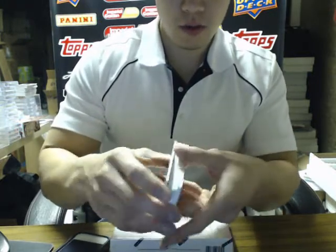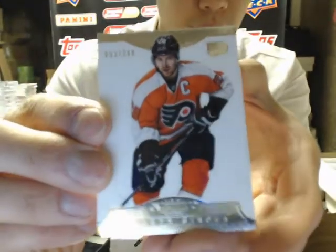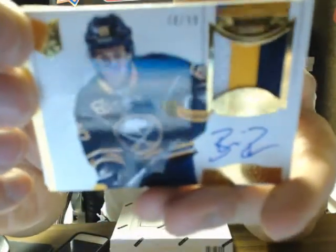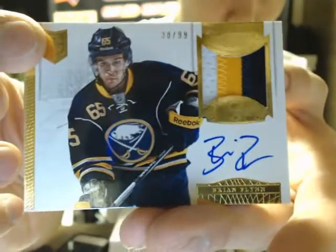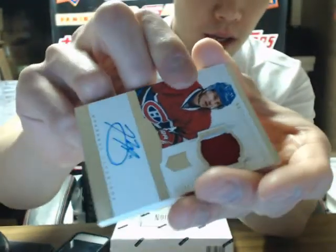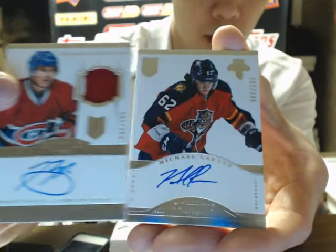This one, just bring our one card to the front, so we got 6 and one thin one on the back. So we have a base of Claude Giroux, $2.99 for the Flyers. We have a Dominion Auto Patch, 3-color, Brian Flynn, 38/99 for the Buffalo Sabres. And we have a Dominion Auto Rookie Patch of Brandon Gallagher, 81/299 for the Canadiens. Nice hit there for Montreal.